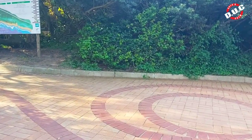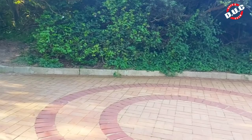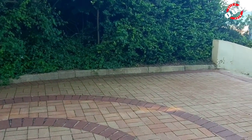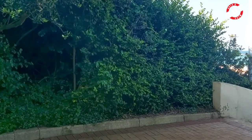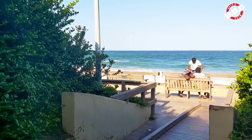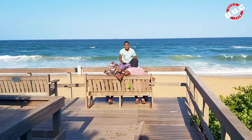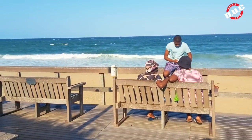Okay, so if you made it this far, we're at the end. Technically, it's not actually the end, but it's the end for the walk. So you can go down this way, have a seat here, and enjoy the view for a few minutes before you head back on your walk or run.